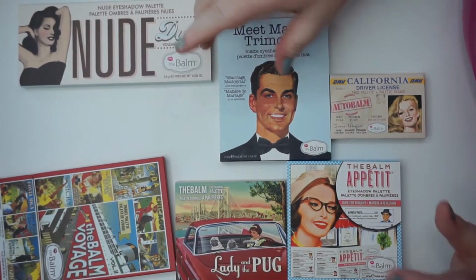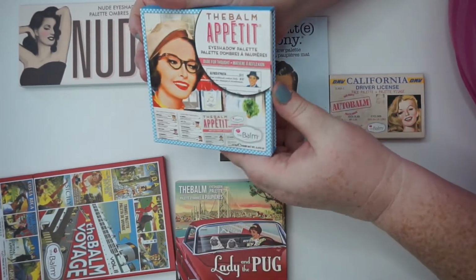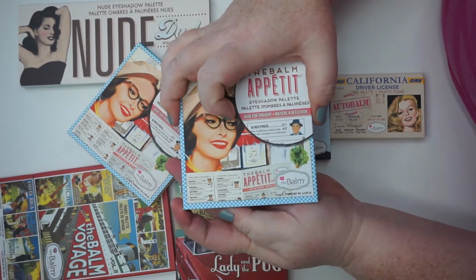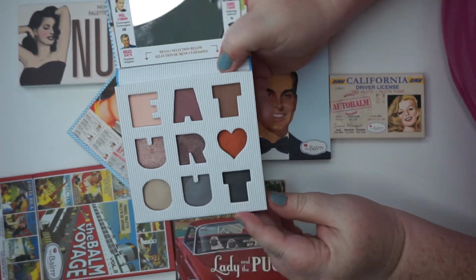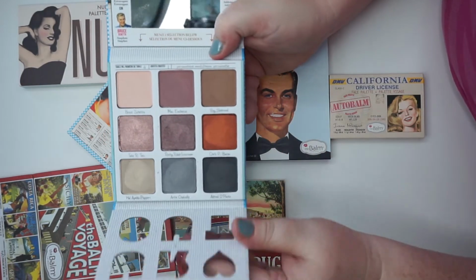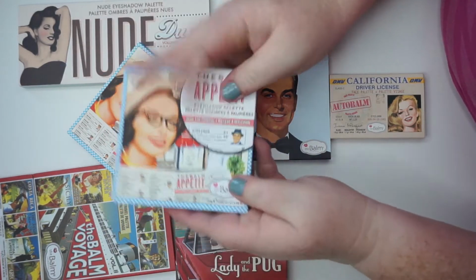So I'm keeping that. The other one I'm keeping is the Balm Appetit palette. It is fairly new to my collection, and I did just use it last week. But I love it. When I use this palette, so many good looks from it. So I'm definitely keeping that one.